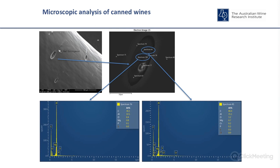In the top left, these sections here are essentially pits forming in the surface of the can, and the spectra at the bottom are energy dispersive X-ray analysis plots, which give us an elemental profile of any point on the surface. We directed the analysis point into those pits, and we can see a strong aluminium signal there. There's some organic material on the surface in terms of the residue of the wine, but what we suspected we might see was a strong aluminium signal, and that just indicates that there is a direct path for the aluminium to migrate from the can itself into the product.